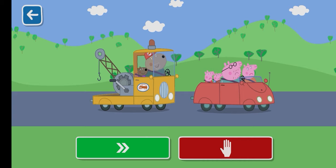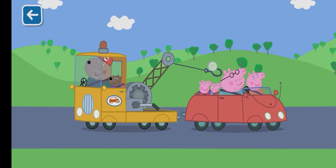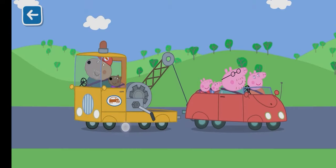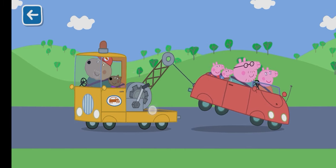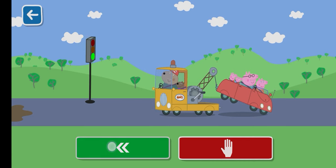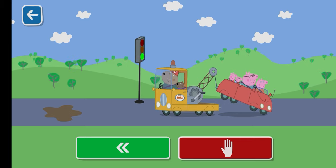Granddad Dog has arrived with his tow truck. Can you hook Peppa's car to it? Turn the winch to tow the car. The car is ready to drive back to Granddad Dog's garage.